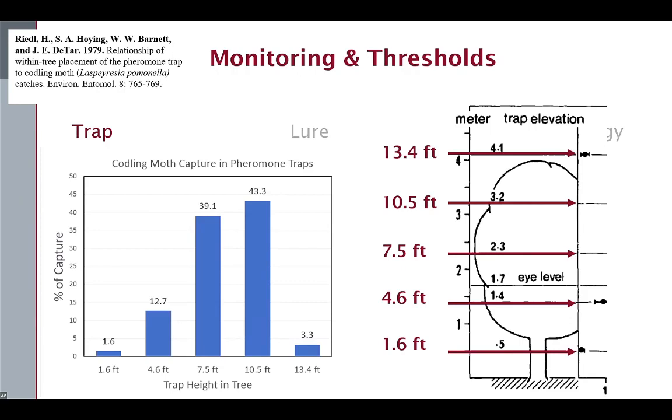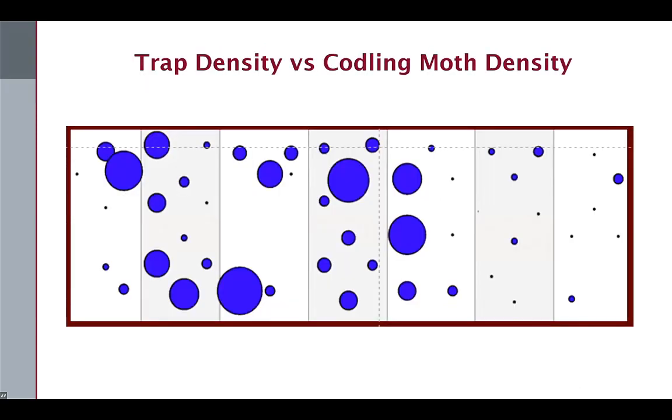Height in the tree. You want to be in the upper third of the canopy. If you stick that trap too low, where it's easy to look at and easy to find, you'll catch some moths, but you'll not catch the same number as if you had them in the tops of the trees. This is something we learned a long time ago, and that's why everybody puts their codling moth traps up on a pole so that they can get the optimum catch.